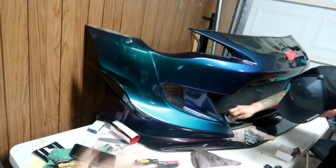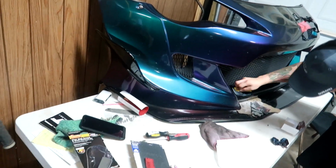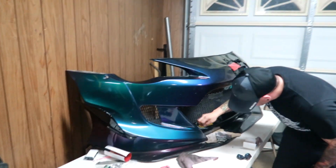Alright, so pretty much done. The back is done as well. So I guess really the wrap is on the body kit as well as the front bumper. Right now what Orlando's doing, he's just fixing some blemishes on the front bumper. Some body work. Orlando Body Shop over here.